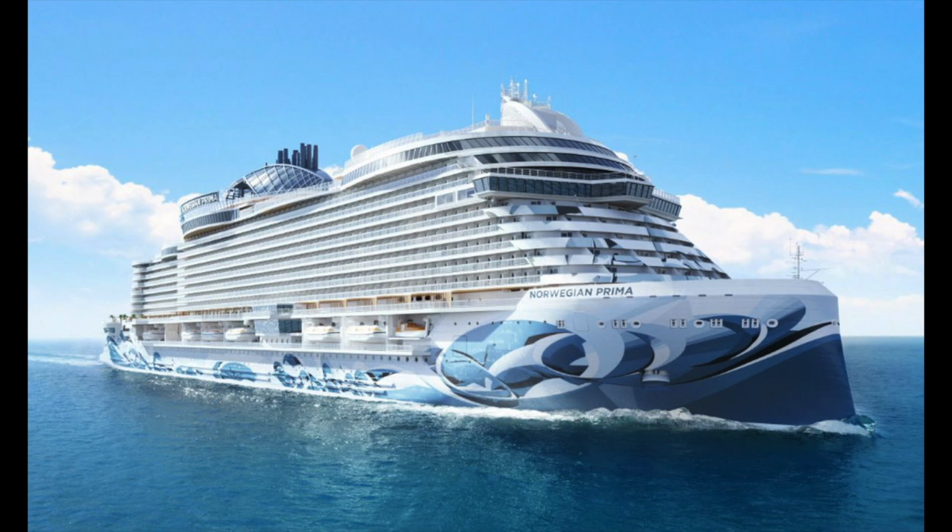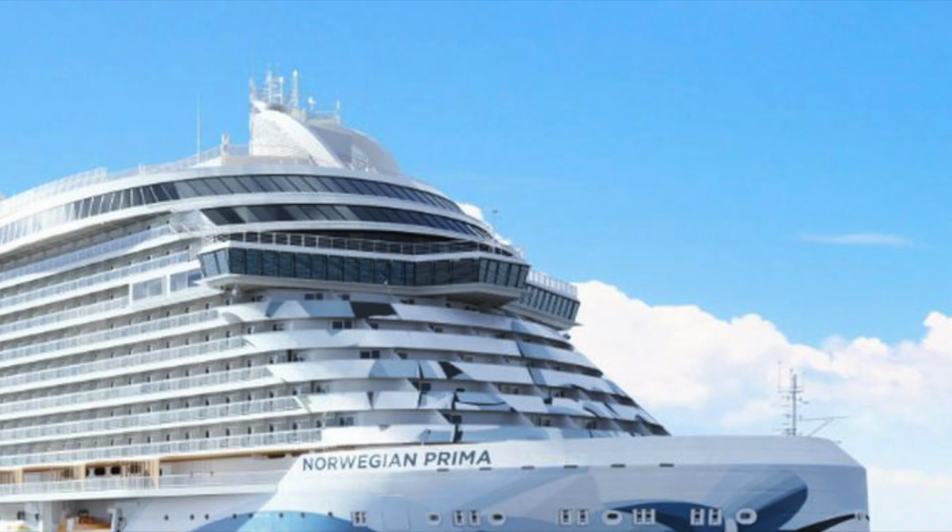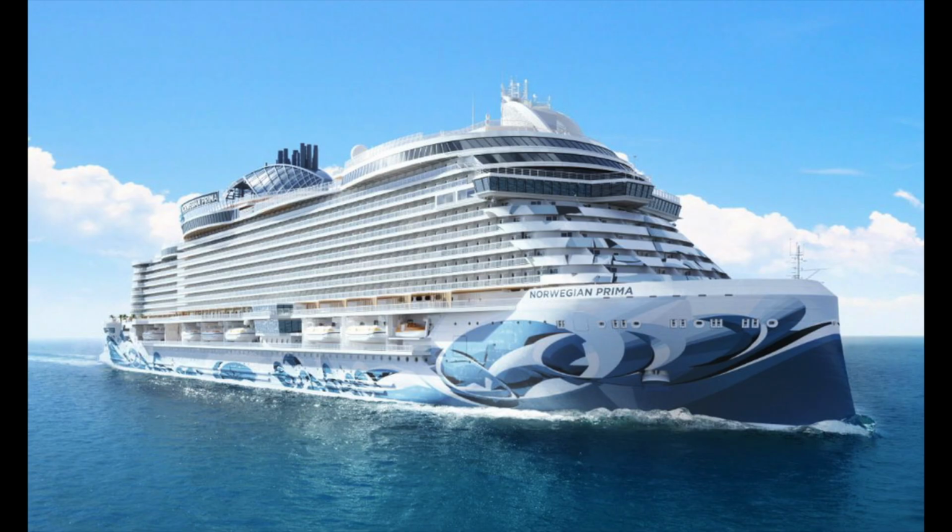What I noticed too is that the artwork kind of goes up towards the front of the ship as well, like underneath the bridge where, it looks like, maybe staterooms are up there. Looks like the artwork continues up that way towards the bridge as well, which is pretty neat. That appears to be a first for Norwegian cruise ships, as their hull artwork doesn't really go that direction.